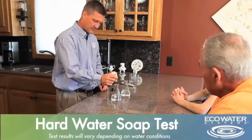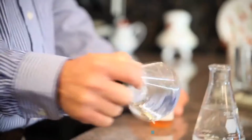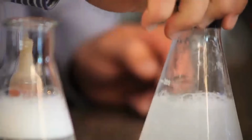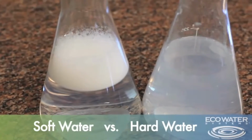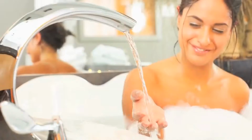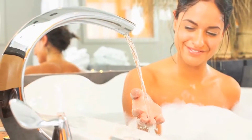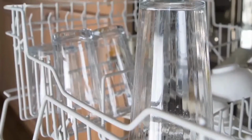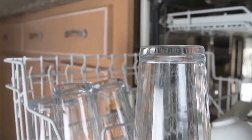Our hard water soap test shows how hard water can decrease the effectiveness of soap. Notice that the sample containing soft water is much clearer and full of soap suds, while the hard water is cloudy and has a lot less suds. It would take up to 12 more drops of soap to get the same level of suds as the soft water. That means with hard water, you're using up to 70% more soap than with soft water.